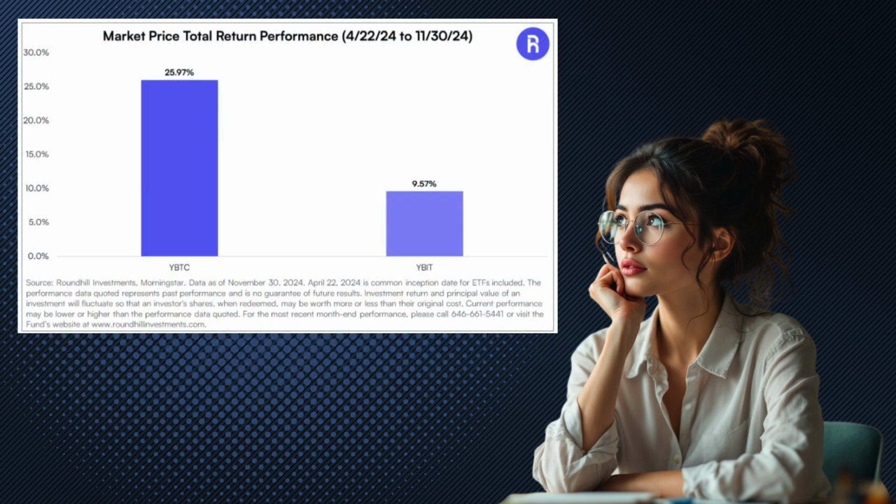Today, we're diving into the world of Bitcoin ETFs, specifically focusing on two contenders, YBTC and YBIT. We'll be exploring why one has been significantly outperforming the other and what that means for you as an investor. So, let's get straight to it.